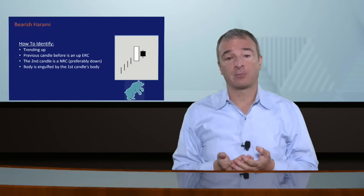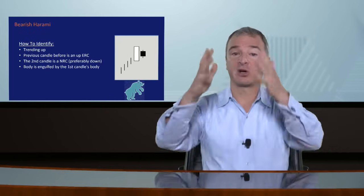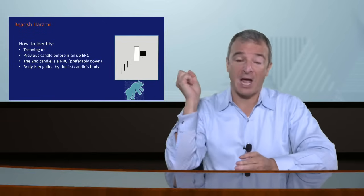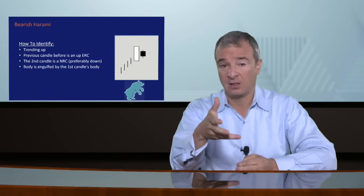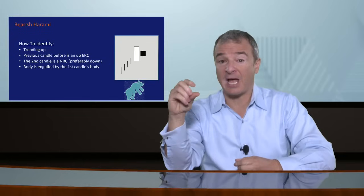And that's generally the principle behind this Harami formation. You've had an up move, you get this nice big surge, and that forms that first big candle there. That could be retail investors piling in, acting emotionally. The next day, because most of the buyers have already bought, it gaps down a little bit and hesitates.